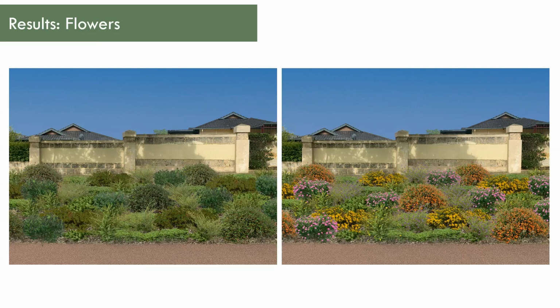In terms of flowers, this is a bit of a no-brainer, but flowers were way preferred over no flowers, and that was especially important with plantings that had that mid-layer. So when the mid-layer had flowers, they were much more preferred as well.